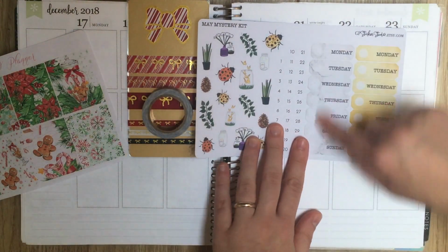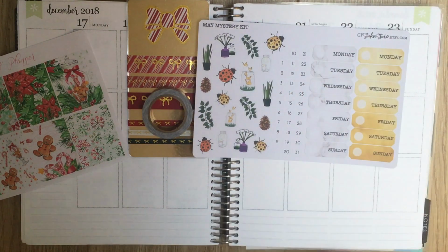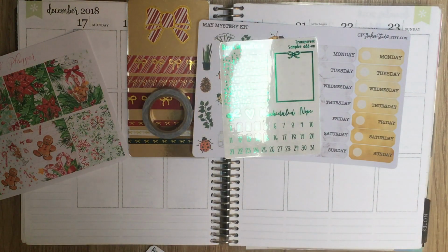And then I am going to take these marble date covers. This is the GP Sticker Studio May Mystery Kit. I'm just going to borrow these marble ones. I'm going to use the date numbers that come on the transparent add-on of the sampler.